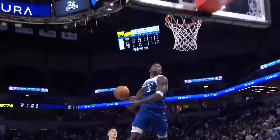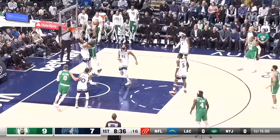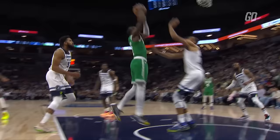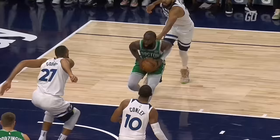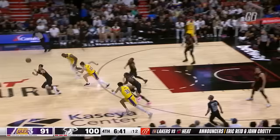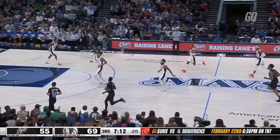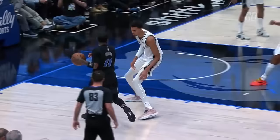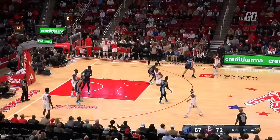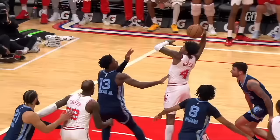Chris Finch says. Antonio from down 15 to in front by 14. And darting in the paint. Spectacular! Stop it. Green isoing. Green driving. Green dunking!